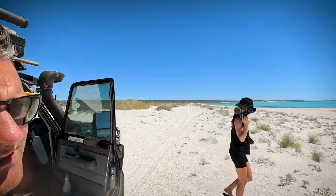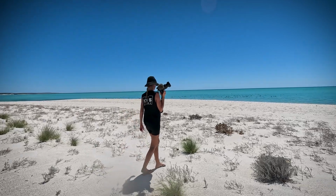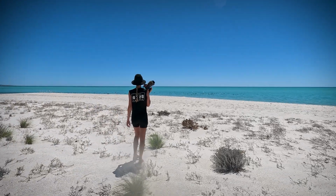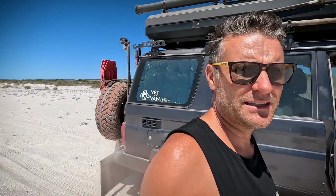If you were camping here, I reckon you'd be pretty exposed to the wind, but other than that, you can fish, you can snorkel. I mean, the beach is, well, all you have to do is look at that. Beach is pretty epic. But we're going to go for a swim here, but we're going to go two tons.